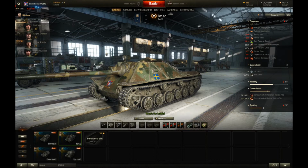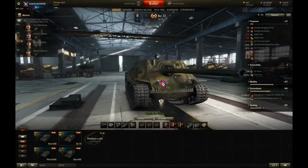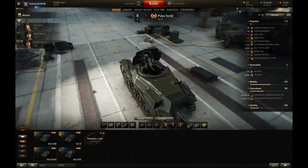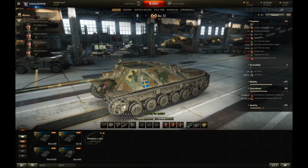So is it any good? Yes, it's really good. I quite like it. It actually looks like a tank destroyer, not like that Tier 2 thing. It looks like a motorbike that somebody's put a machine gun on. No, no. This actually looks like a tank destroyer.